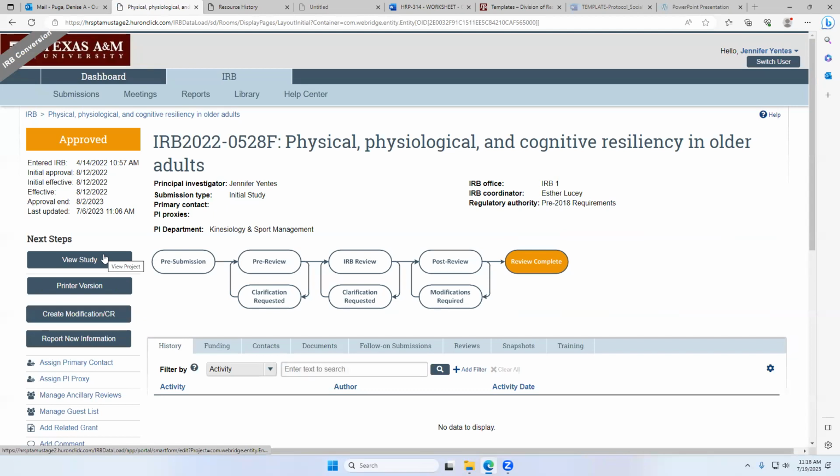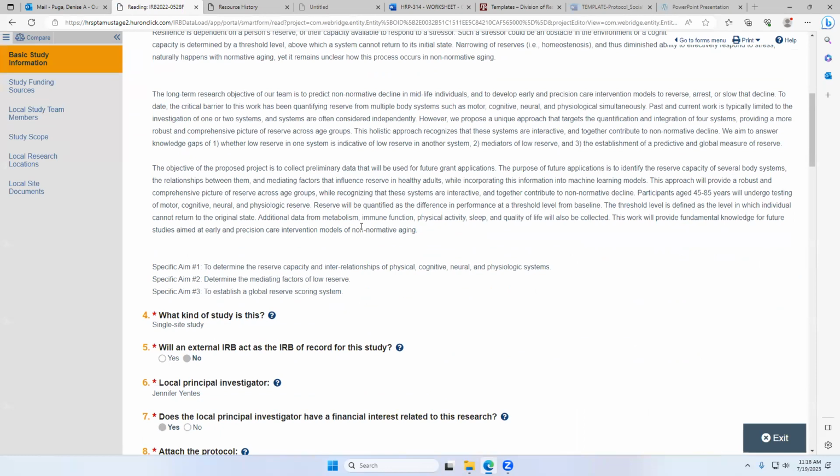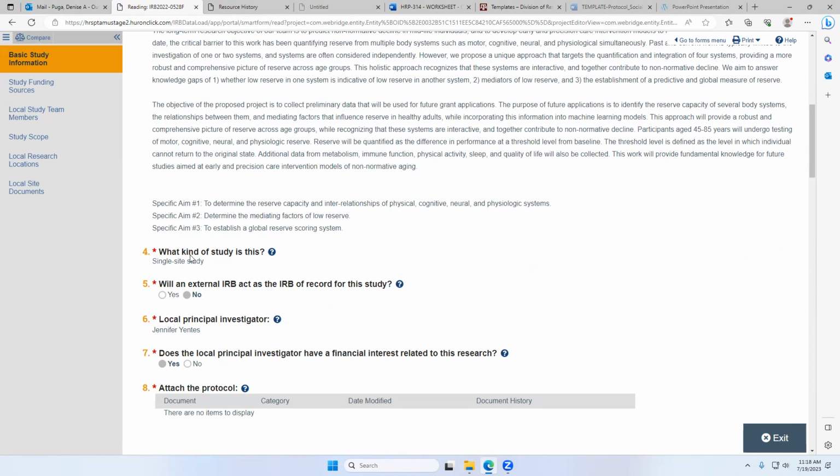So from IRIS, you can see that the title of the study came over, the short title, a brief description of the study came over, and then what kind of study is this? It indicated single site study. We're hoping that this will be correct, but if it's not, you'll be given the opportunity when you open your study to submit to correct. Keep in mind that during that first modification, you'll have the opportunity to correct any information that did not come over correctly. And Dr. Yentas, please speak up if any of this doesn't look correct to you, because this is all being fed automatically from IRIS.